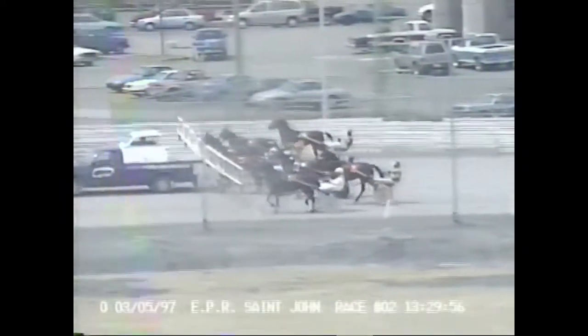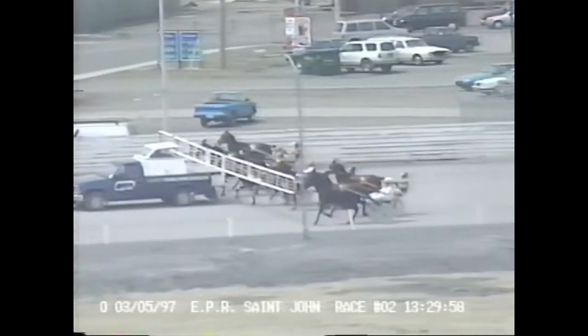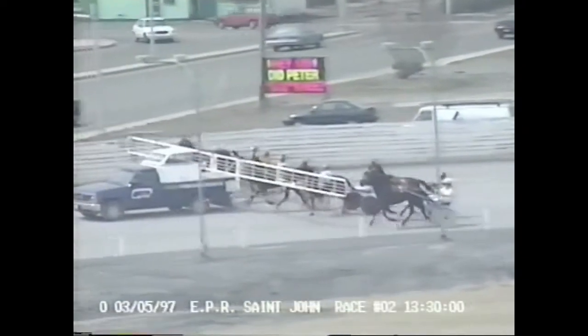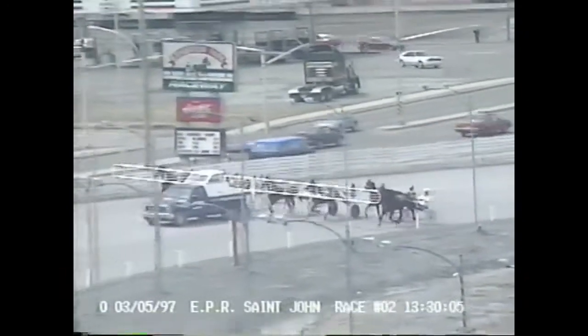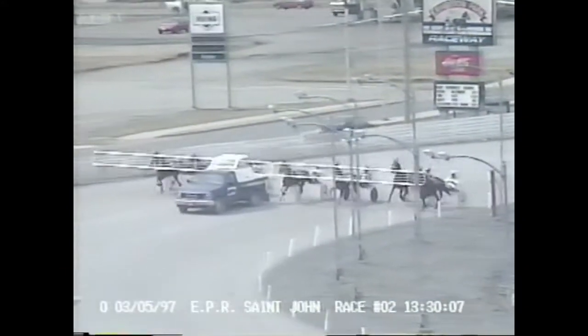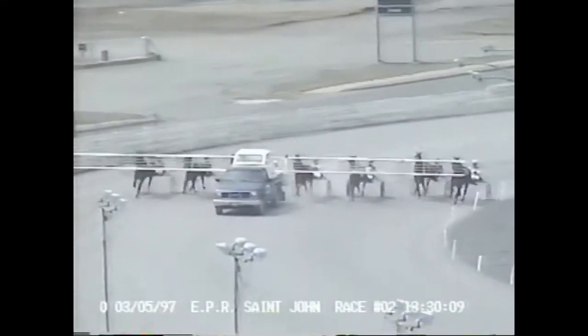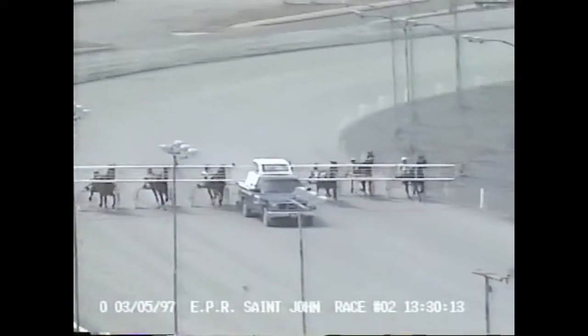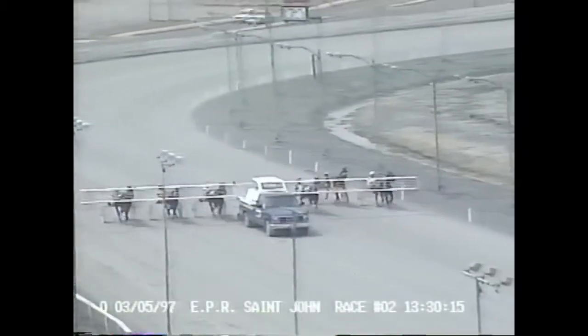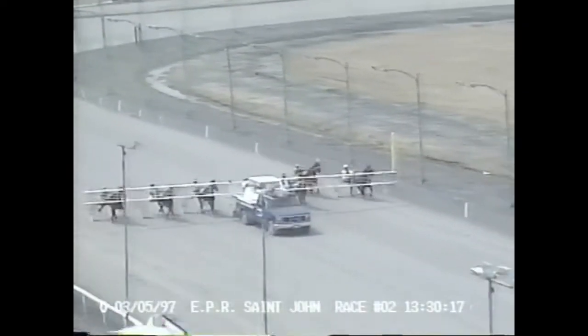Top of the stretch, we have seven starters. On the rail, Markham's Tech with Doug Falkins, then Sonny Mack and Steve Mahar. L.F. Dorothy, Brian Moore. Grand McKay, Gordon Hennessy. Miss Tahoe, Tony Watson. Savvy's Advantage with Burley Charlton and Bar Harbor, Tim Mercetti. Here they come.